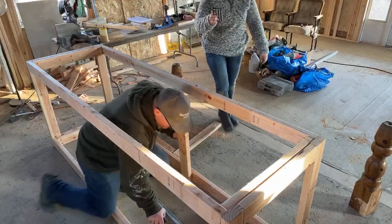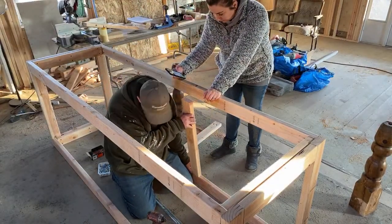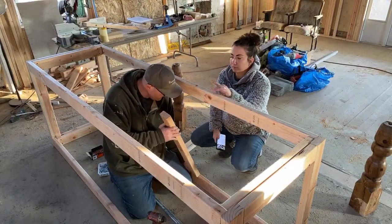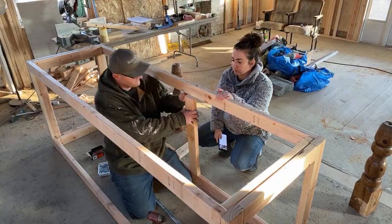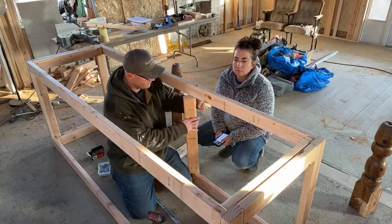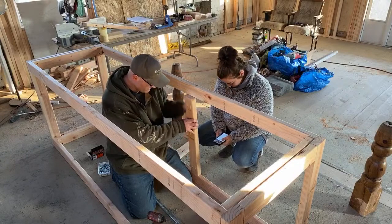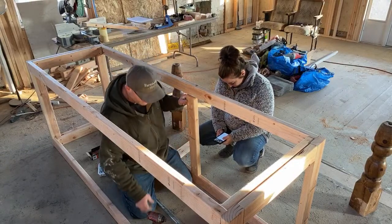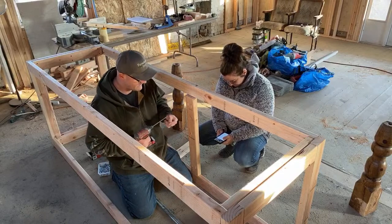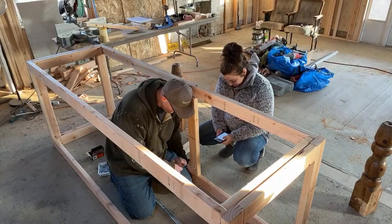So I have these marked at 18 inches, and we're doing four supports in the front. If you need to do four supports, you divide your length by 5, and that'll give you equal distance between four supports. So every 18 inches, this bottom brace is 90 inches. So every 18 inches, we've got a support here.